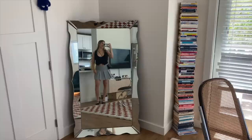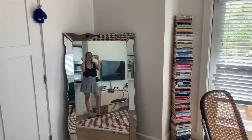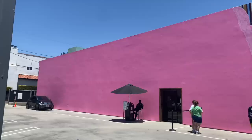Happy Saturday! I wanted to go to the flea and then I found out there was a closet sale even closer. So, gonna stop there first. The chokehold this wall had on LA.